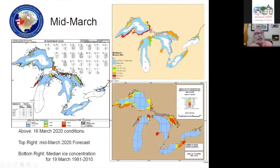Our friends at the Canadian Ice Service made this slide for me. So to give you an idea of what we're looking at, on the left is last year. That white picture is what actually happened last year. Upper right is their forecast for this year. Bottom right is the statistical average. Keep in mind that the statistical average here is a 30-year cut. A lot of the different predictors and models that you see use 30, 35, 40 years in their statistical models. It really depends. You just got to read the fine print.